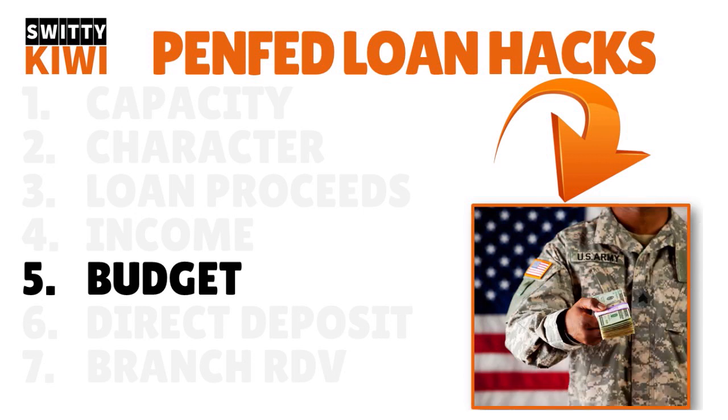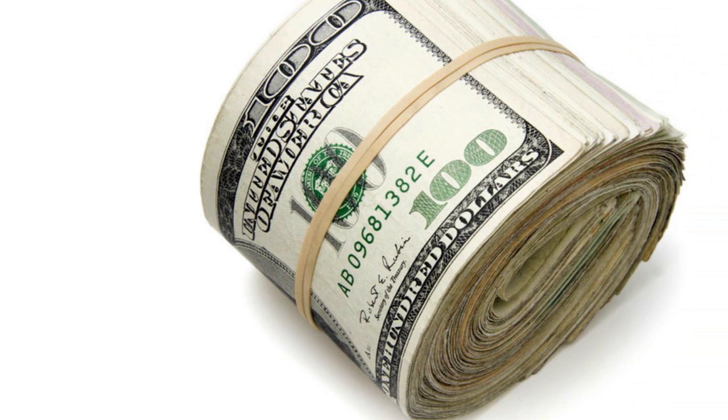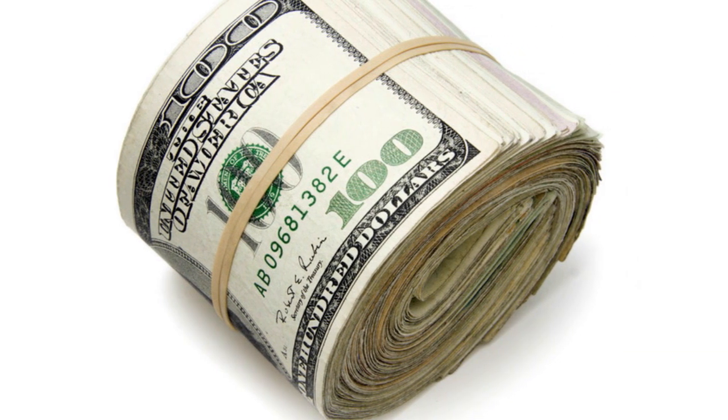The fifth loan hack I want you to think about, boss, is your budget. The whole thing is a lot of people just apply for a loan. They have no idea how they're going to repay it. They just need the money. I don't want you to do these things.